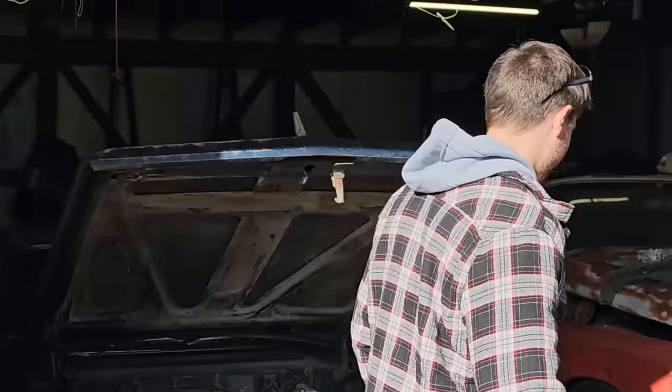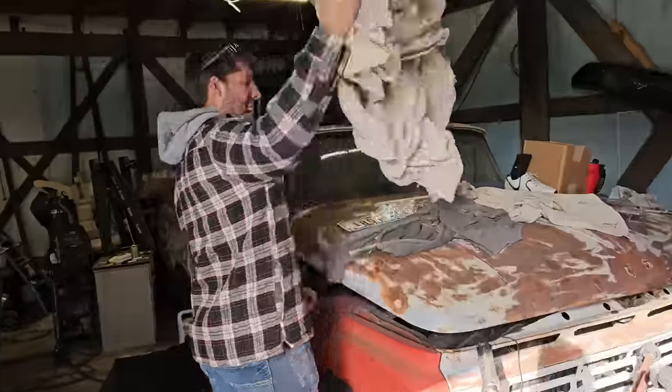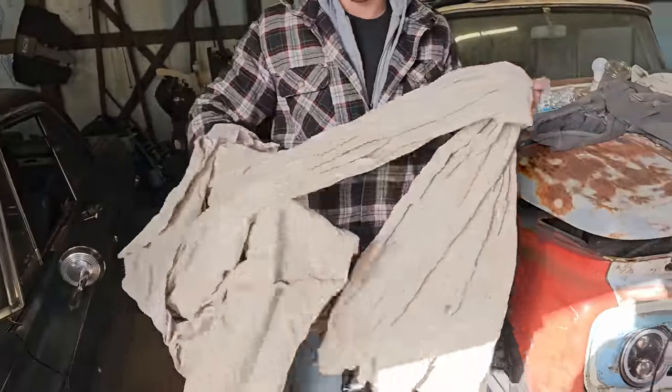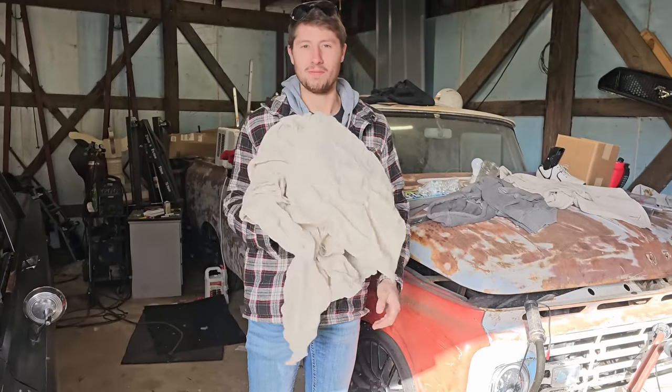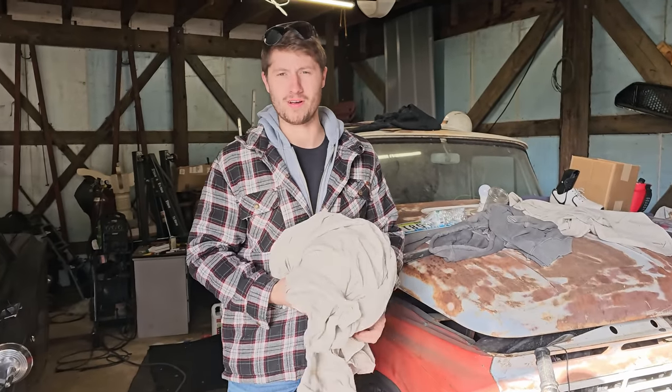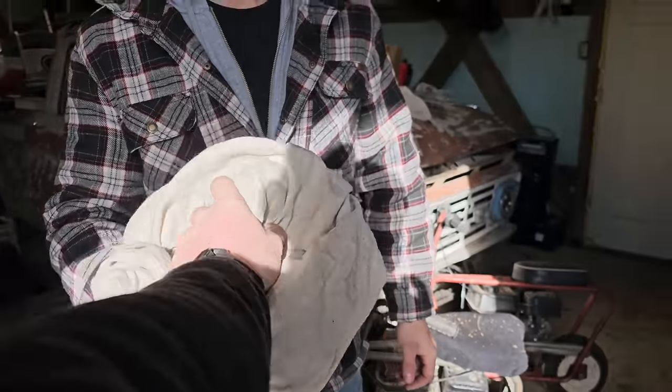We don't need it. Here's the battery hold down. Make sure that gets loaded up. There we go. See, this is what I was talking about. You can get these extremely cheap at Menards. If you get a rebate, go pick one of these up. This is perfect for laying on the ground and rolling around in sand and dirt and everything else if you're not a man like us.